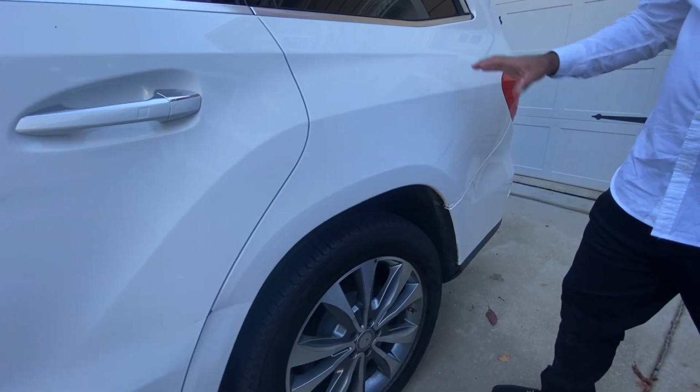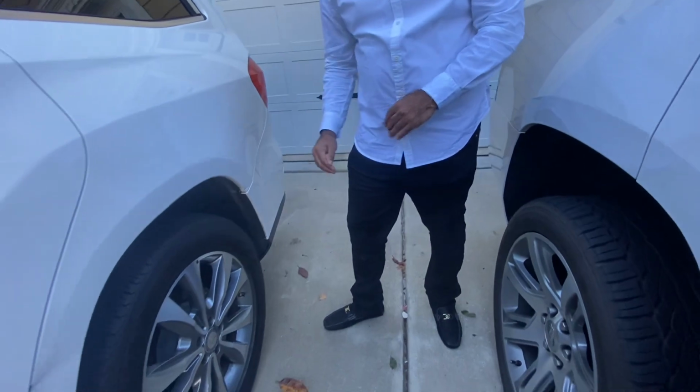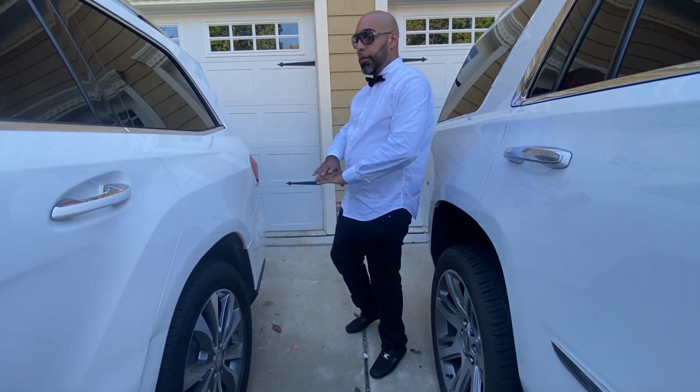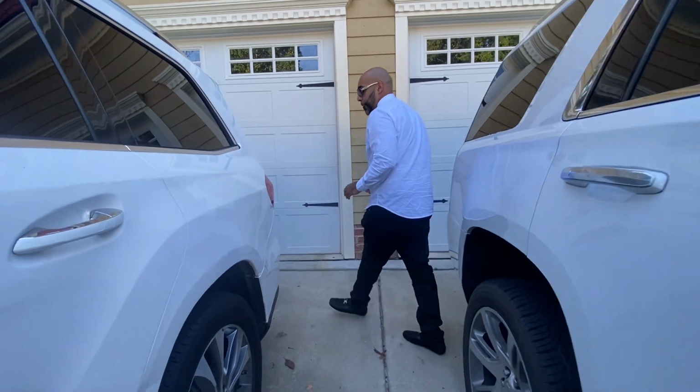This is the only competition because the X7 wasn't out yet. So Mercedes was the top contender towards Cadillac. I feel like for a base model, they should have definitely given you a bigger wheel. It's a lot of those little things they should have just added on to be a base model.